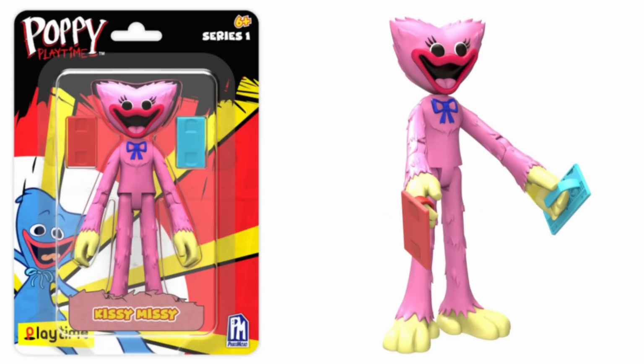We've also got better photos of the other two action figures. Here we've got Kissy Missy, and we can also see the accessory she has now, which we didn't see previously.